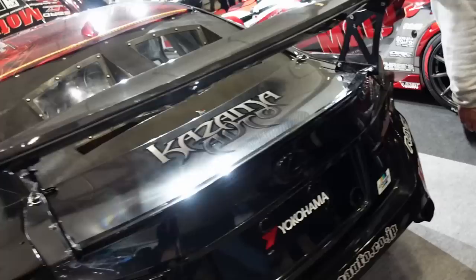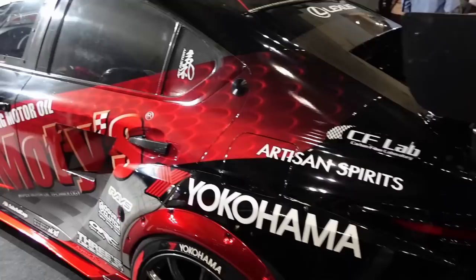Gotta admit, I fangirled a little bit. Of course, Kazama-san's here, but Ken Gushi's here as well. I've been following him in Formula D since it started. So it's cool to talk to him for a few minutes, kind of get the scoop on the car. Ken Gushi was driving this car last year in FDJ, and then they just built this new car for him for next year. It's going to be 2JZ power, he said, versus this one is VR38. The VR38 is really robust, powerful as well.